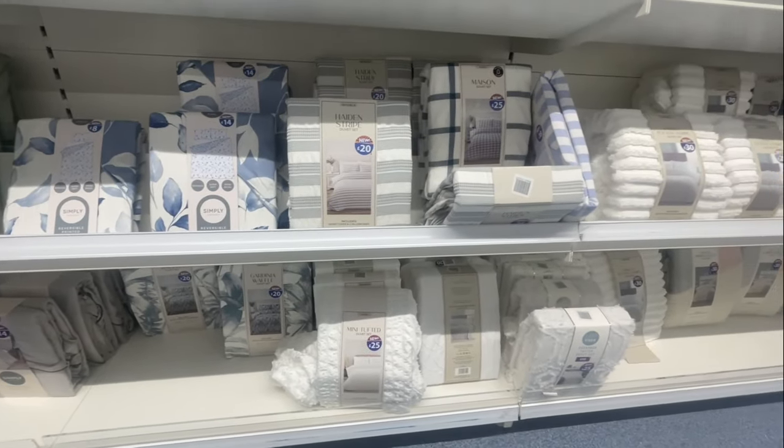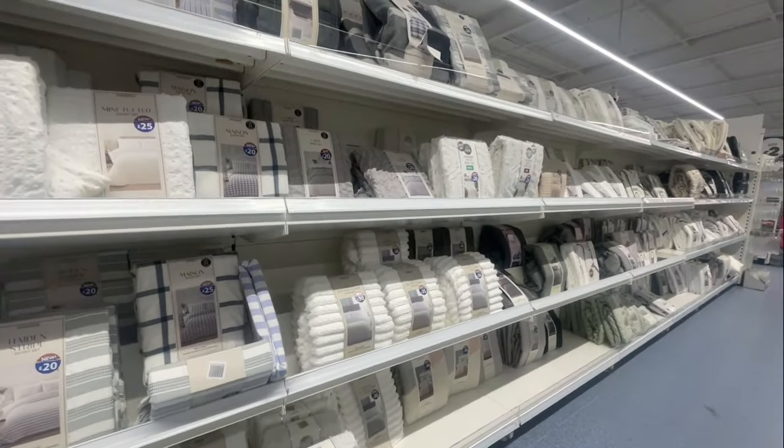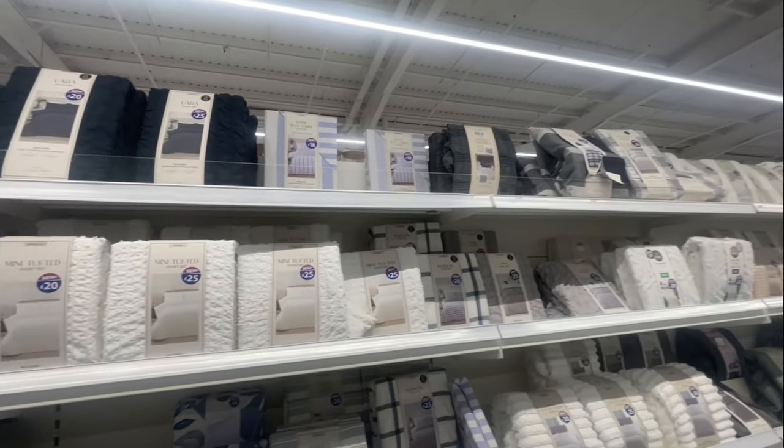But believe me when I say that B&M have the best bedding. Look at the selection that they've got. I never ever leave B&M without a bedding set.